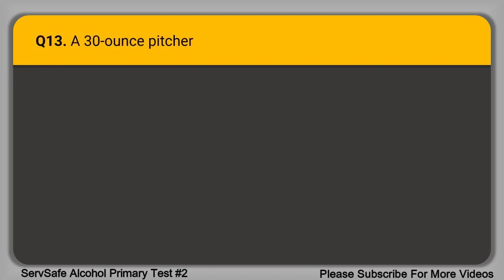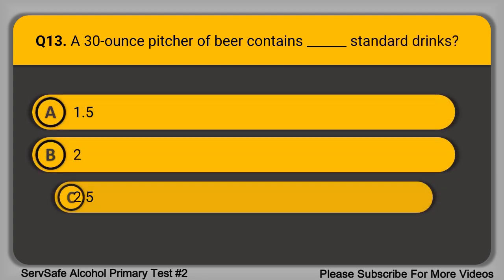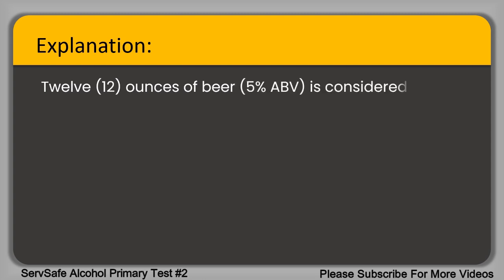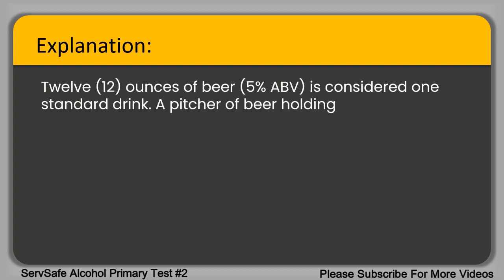Question 13. A 30-ounce pitcher of beer contains blank standard drinks. A. 1.5. B. 2. C. 2.5. D. 3. And the correct answer is option C. 2.5. 12 ounces of beer is considered one standard drink. A pitcher of beer holding 30 ounces will be 2.5 standard drinks.